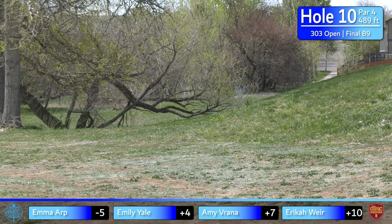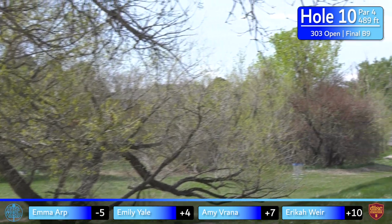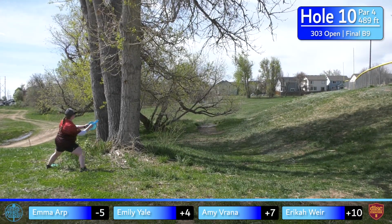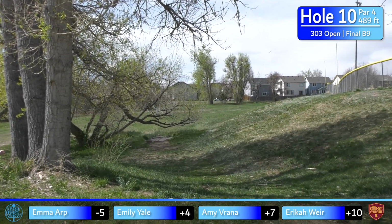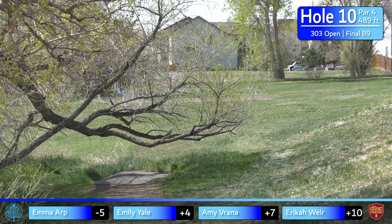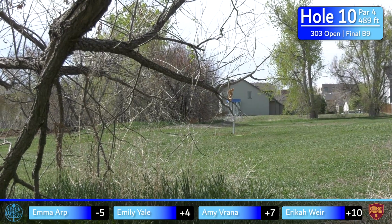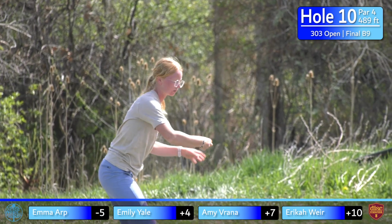Emily opts for this can get sneaky. Yeah, it looks like it does. Opting for that flex forehand down the right-hand side. Ambitious line, but it works out for her. And you can see just the challenges that come with what Erikah's left with here as she produces a great forehand out. Should give her a long look, 30, 40 feet. Yeah, not a bad shot from that tough lie. Here's Emily. She was able to get most of the way past that tree, so pretty simple upshot for her.